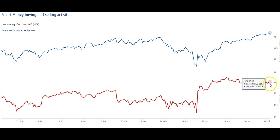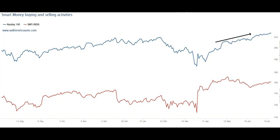And here's what I kept telling my members for the last weeks. We're looking for that divergence. Let me show you if I can just draw it here. So we have that rally towards new all-time highs, and smart money is not really participating in that move anymore. In other words, they are selling into that rally. That is what that chart is telling us right now.